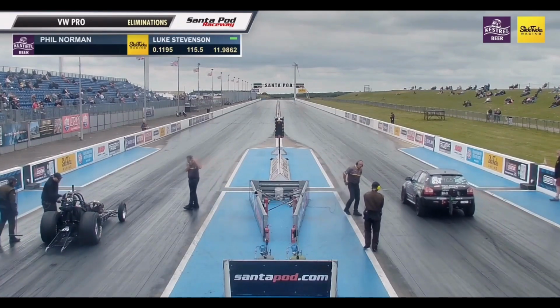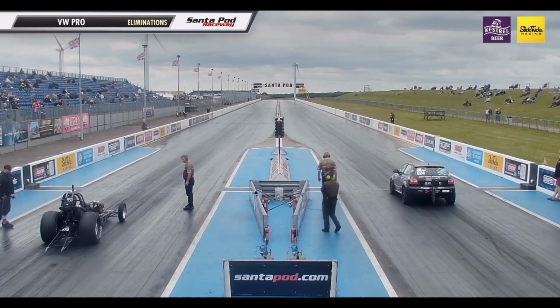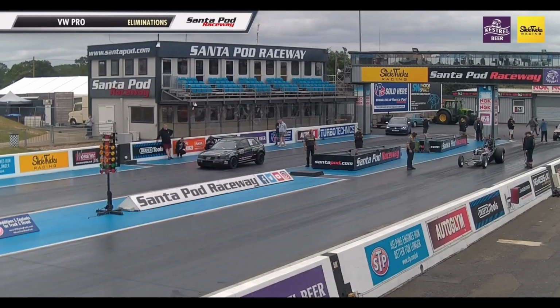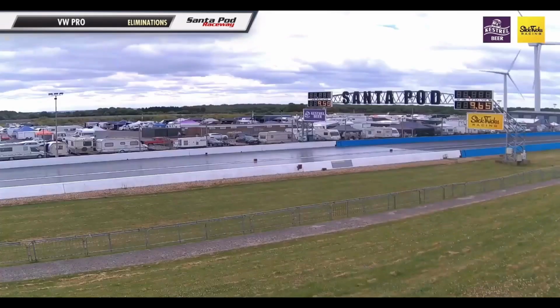James Gould, Chris Waterhouse, your next pair. A couple of the quicker cars in the class. James Gould with the... It isn't altered, it just looks like a bare funny car chassis, but it does have some body panels on it somewhere. Honest. Against Chris Waterhouse with the Audi.